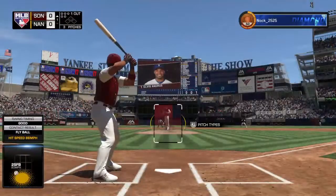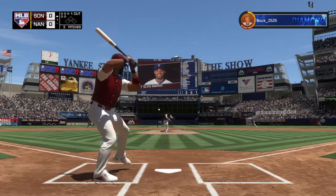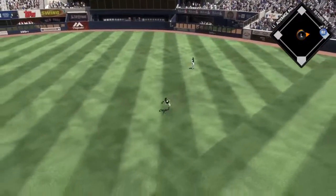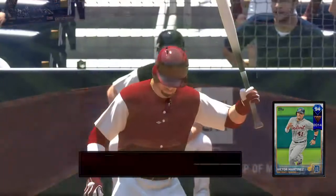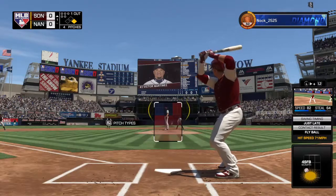Here's Elvis Andrus now. Shortstop, Elvis Andrus. Into the windup and the pitch. This one's blooped out toward right center field. Junior's coming in, but he can't make the play as it finds the outfield grass. Digging in, the switch hitter, Victor Martinez. First shot for him here with a runner at first now and one away.